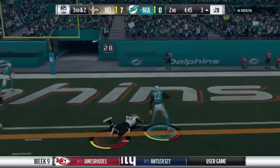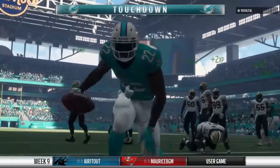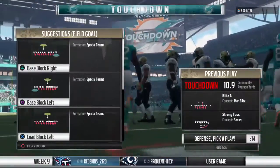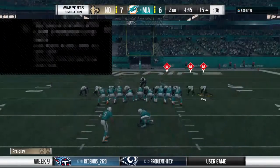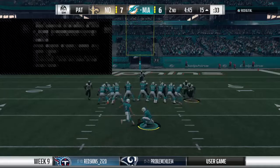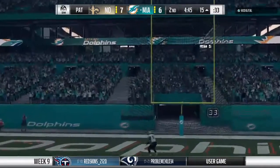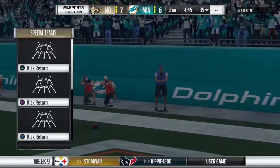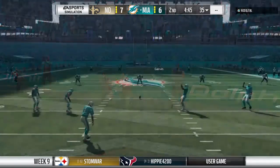On the toss, there goes Coleman. And he's going to bowl his way into the end zone for the Dolphins score. A great effort there. His first touchdown on the year. And the Dolphins are an extra point away from tying up this football game. And it's no good. He misses the extra point, and this remains a 7-6 game.